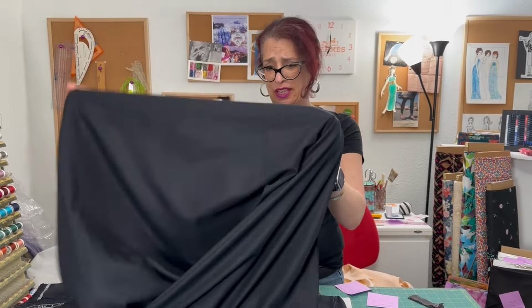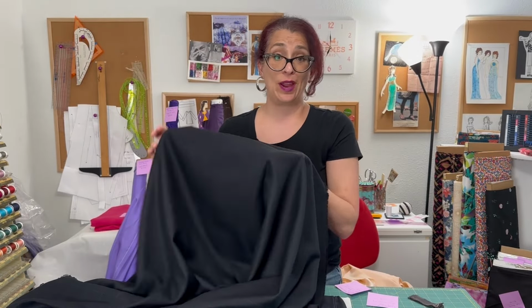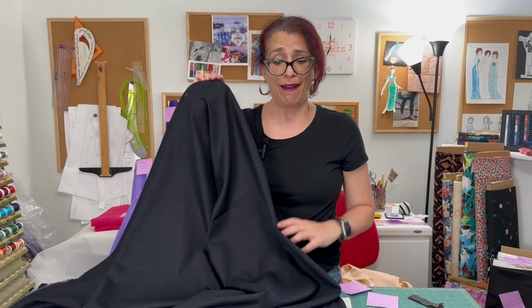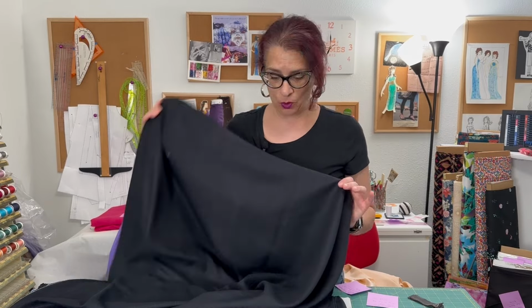I mean, look at this. You can kind of see me through it a little bit. It's a very lightweight, beautiful silk and wool suiting. This will be another great addition to my work wardrobe. I've never made suits because I've never found the fabrics to do it. And now that I have some, I'm kind of excited about doing that, and we'll see how that goes.